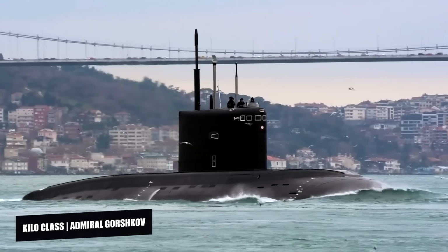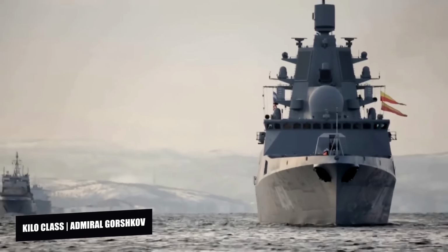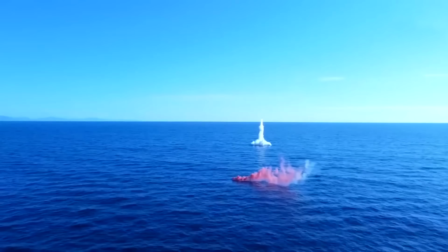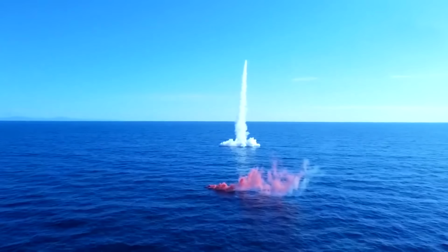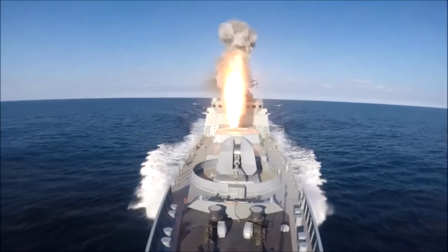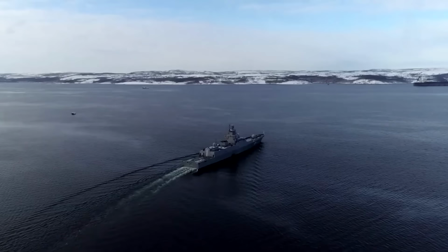And finally, naval power. Kilo-class submarines and Admiral Gorshkov-class frigates. Russia's Kilo-class submarines are stealthy and equipped with Kalibr cruise missiles, capable of wreaking havoc on NATO naval operations. The Admiral Gorshkov-class frigates, armed with advanced S-400 air defense systems, are designed to challenge NATO's maritime supremacy.